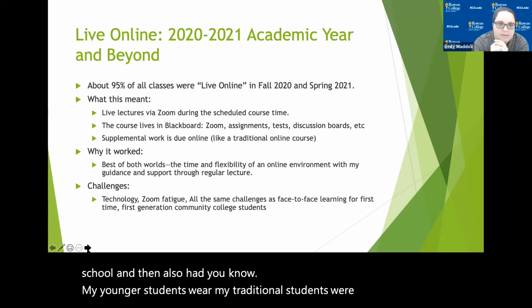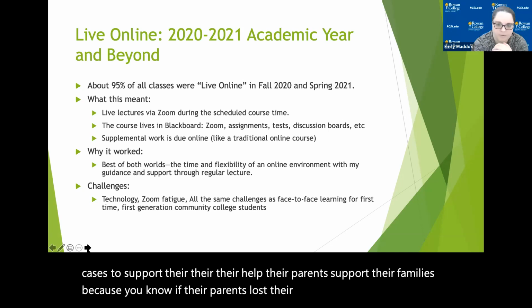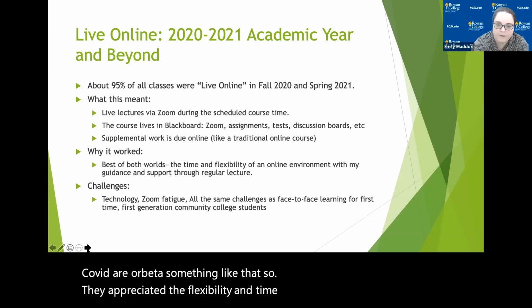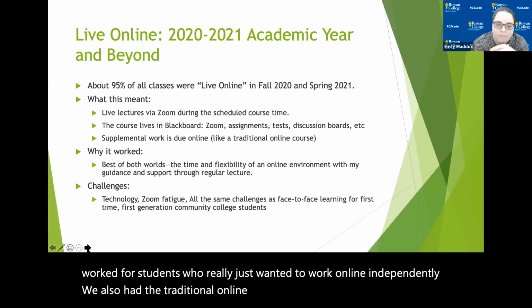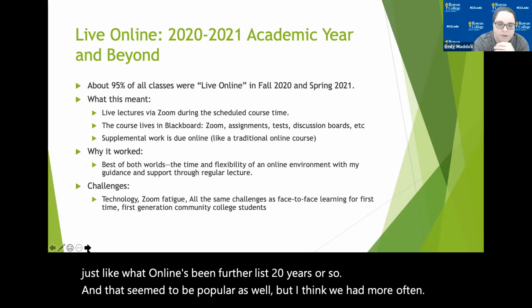working in some cases to help their parents support their families, because their parents lost their jobs because of COVID or something like that. So they appreciated the flexibility and the time of having an online class, but also they liked guidance and support through that regular lecture. So that worked. For students who really just wanted to work online independently, we also had the traditional online feature, which is asynchronous, just like what online's been for the last 20 years or so.